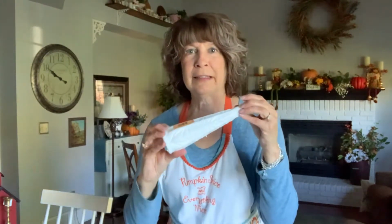All right, I have been doing some collecting of milk glass. By the way, these books range from $2 to $3 in price. And then this milk glass bud vase is so pretty. I love the design on it.